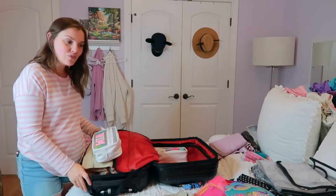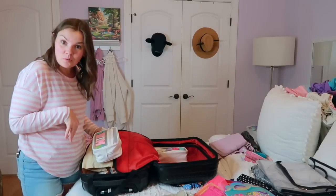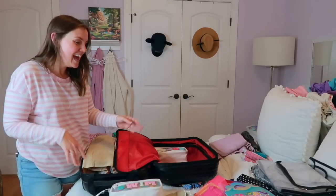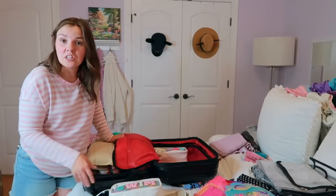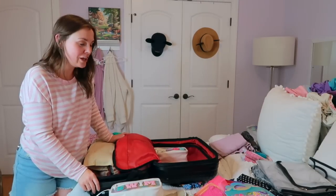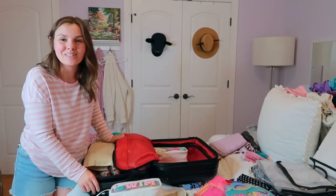But I think that's gonna do it for tonight and this little packing session. So I'm gonna go ahead and just throw all this in a laundry basket and set it in the corner over here. And then we'll start working on some more stuff tomorrow.